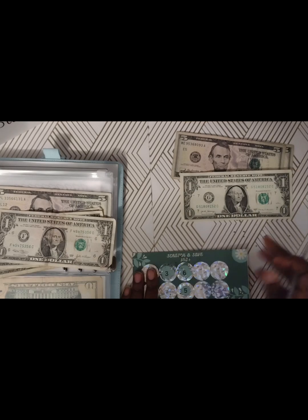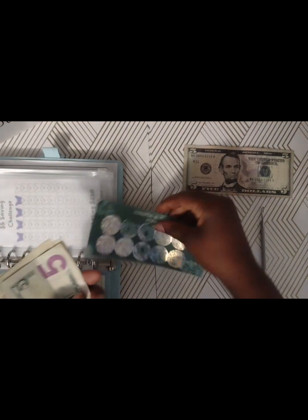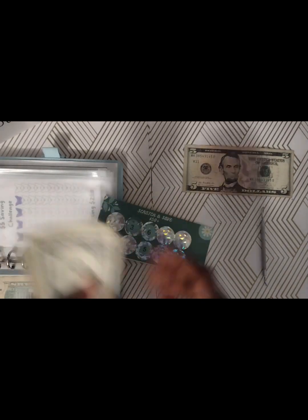So 6 and 3 equals 9. So 5, 6, 7, 8, and 9. So in this one, our scratch and save, we have $5, $10, $11, $12, $13, $14.